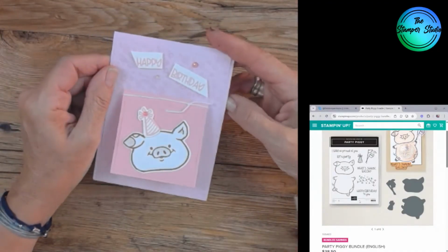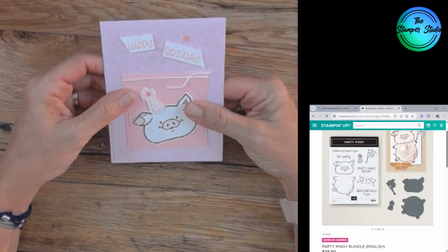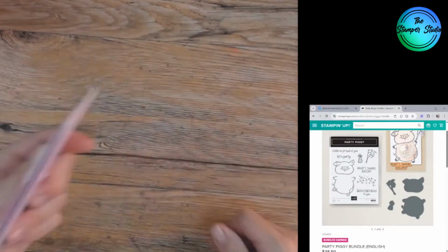I saw a really cute card with the head on one of those springs. Oh, that's a cute idea. So then it was shaking around. That's fun. That's very fun.